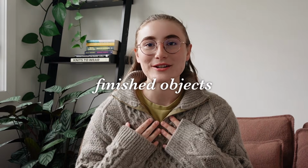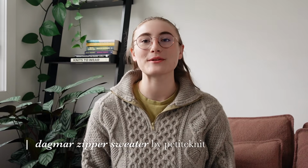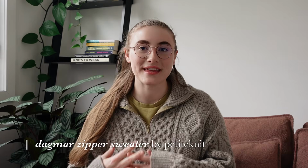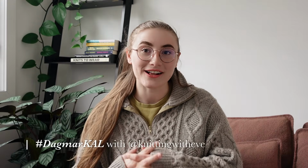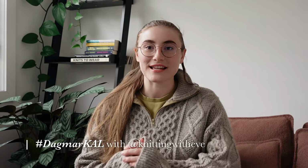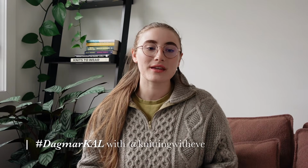We're obviously going to start with the one I'm wearing, which is the Dagmar zipper sweater by petiteknit. I knit this one along with Ev from Knitting with Ev for our Dagmar knit along, and it was so fun to share this process and journey with her. We both kept each other motivated, but also validated each other when we needed to take the breaks from it, because this was the most work I've ever put into a knit. It is the most beautiful thing I've ever made.